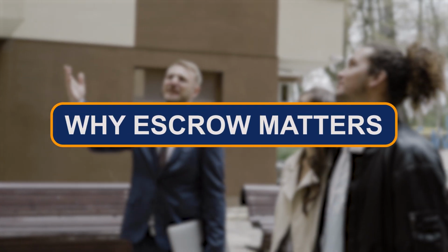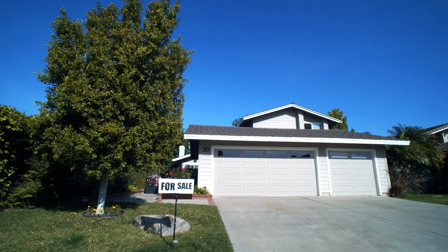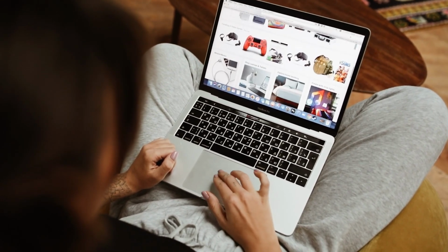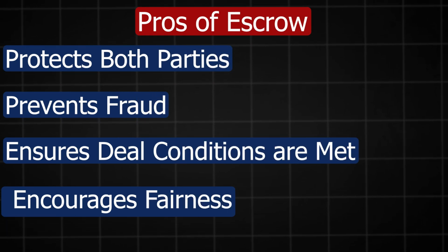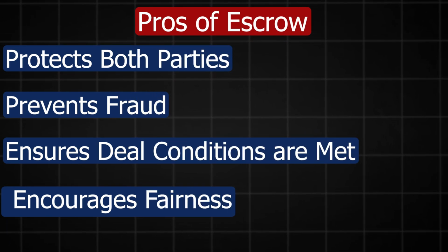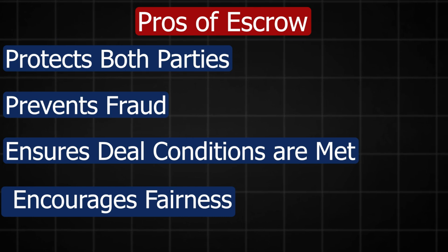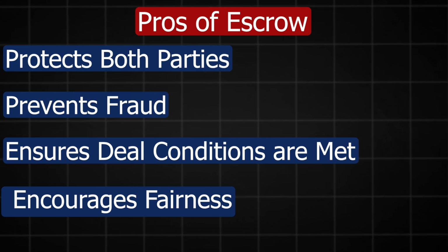Why escrow matters? Escrow matters because it builds trust between strangers. Whether you are buying your first home or paying a freelancer across the world, escrow protects your money until you are satisfied. Pros of escrow: protects both parties, prevents fraud, ensures deal conditions are met, encourages fairness. Without escrow, every transaction would basically be a trust fall, without knowing if someone is going to catch you.